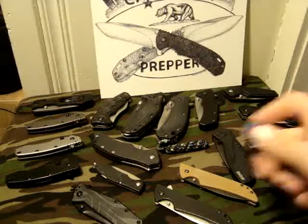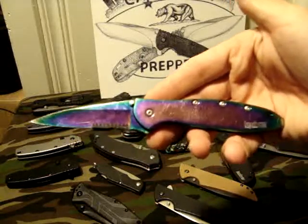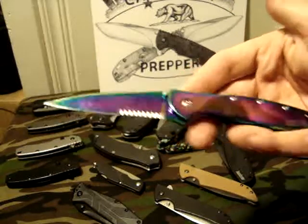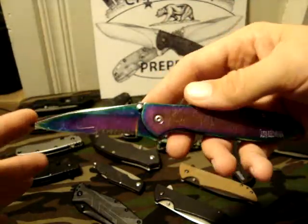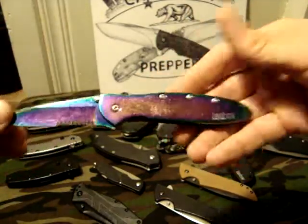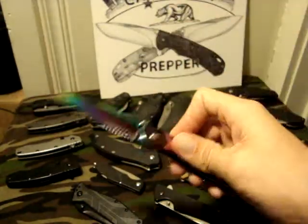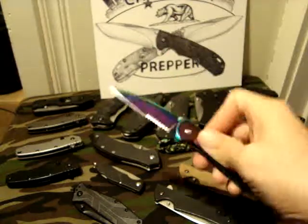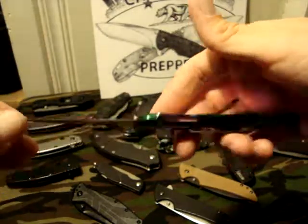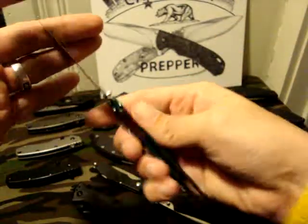Next up is my wife's little Kershaw Rainbow Leek. This was a gift from my younger brother, or we sort of traded it. Gave him $5 and another pocket knife, and he gave this to my old lady. She fell in love with it. Had no idea it was a Kershaw until I got into knives, and I looked at it and I was like, dang, you've been carrying a better knife than me all this time. Great little knife. Got the chromed out pocket clip from Kershaw.